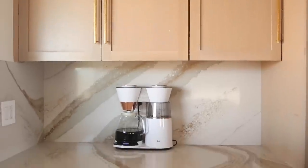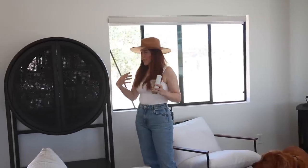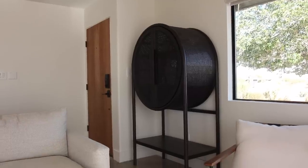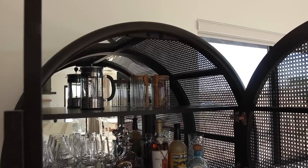This is my favorite coffee maker of all time. I'll link a lot of this stuff below if I have links for it. If there's anything in this house that I would take back with me to LA, it would be this. Moving on to this side of the room, I bought this really stunning bar cabinet. I love it. We're gonna use it not only for alcohol tools and gadgets and gizmos aplenty, but we're also gonna use it for coffee supplies as well.